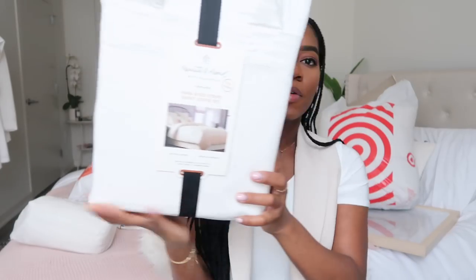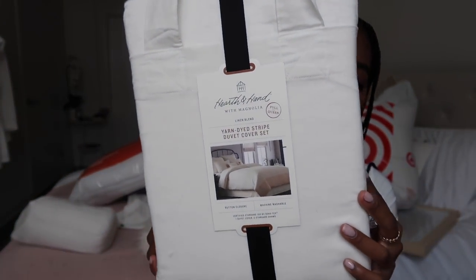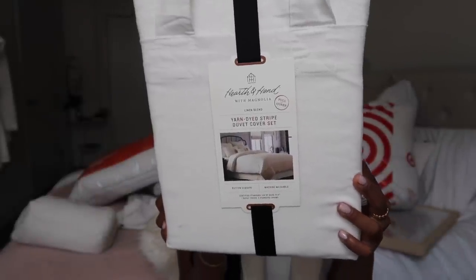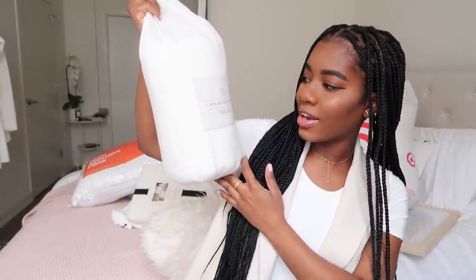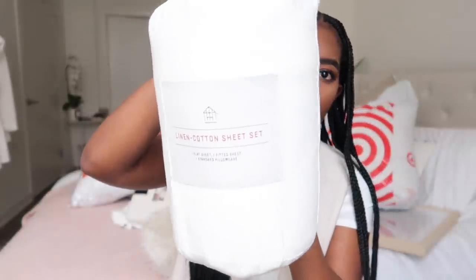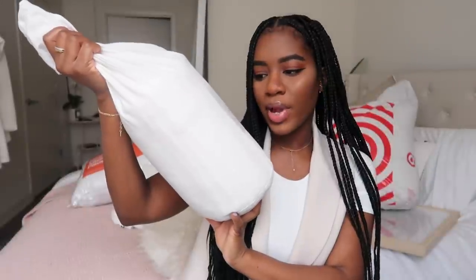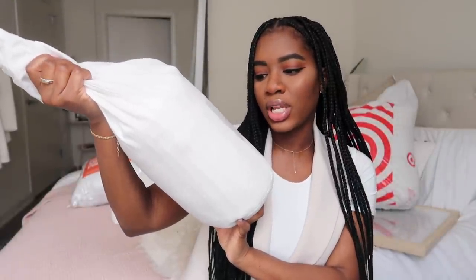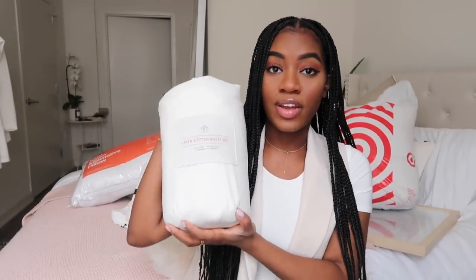So this is what it looks like. This is the brand, and this is a duvet cover. The next thing I got is a linen cotton sheet set, and this is what it looks like. It's the same kind of fabric. It's the flat sheet, the fitted sheet, and a standard pillowcase. I love this. This is very, very nice.